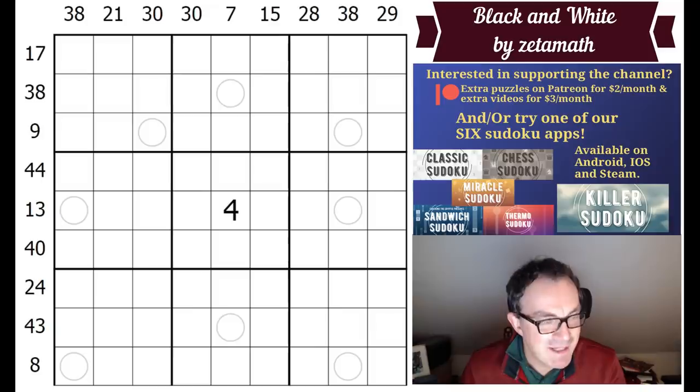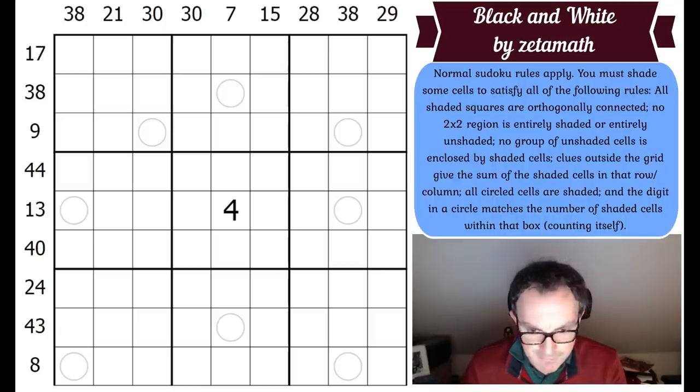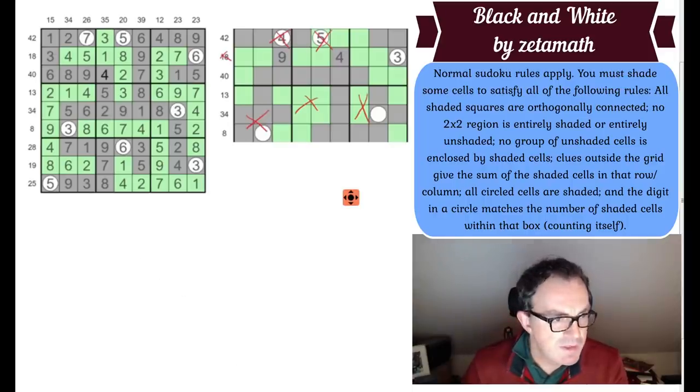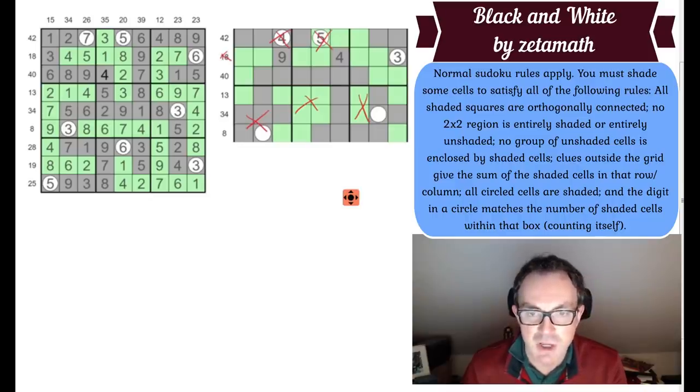It is truly amazing. Now, let's get on to zetamath's puzzle, and let me read you the rules of this one. Quite interesting. I've got examples to show you, which I think will help to clarify what these rules mean. So basically, normal Sudoku rules apply. What we've got here on the left is an example of a correct grid, not the correct grid to the actual puzzle we're going to do, I'll hasten to add. That would be a bit silly, but this is an example of what a correct grid might look like. And then on the right, we've got examples of how the various rules are broken. So let's concentrate on the left-hand grid to start with.